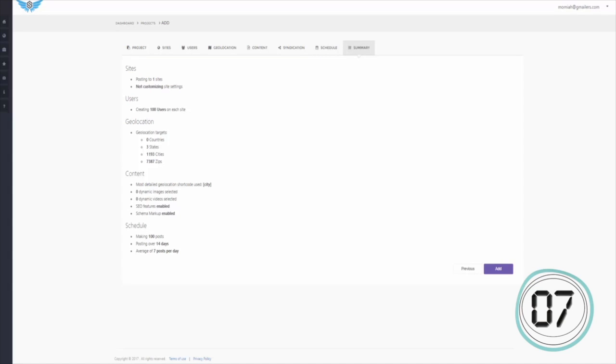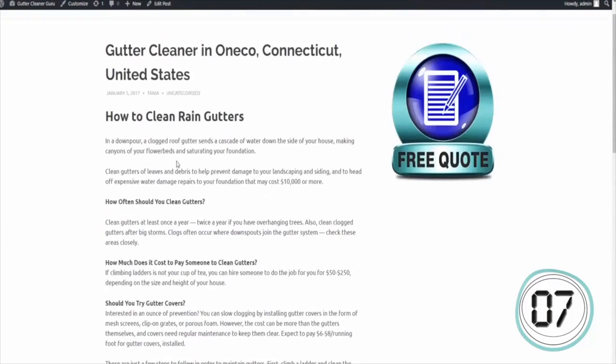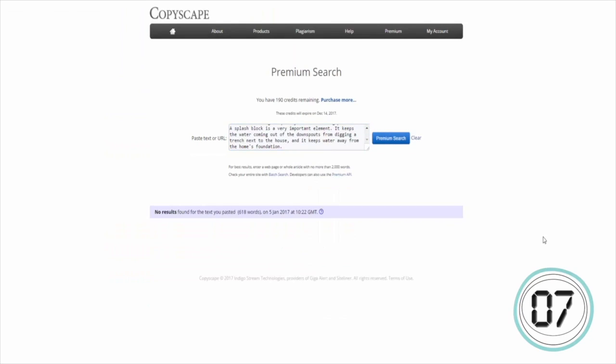So if we just preview it real quick, you can see everything that I've mentioned has been compiled and scheduled in. My content is now 100% unique. If I go ahead and throw this article into Copyscape real quick, as you can see, no results have been found. It's 100% unique. There is literally no duplicate content here.